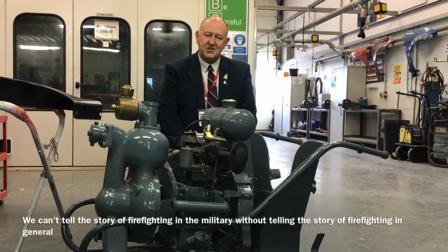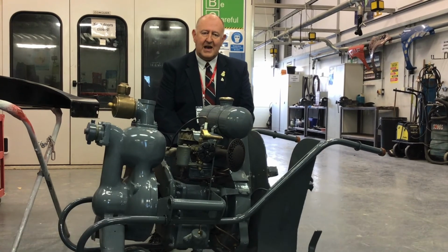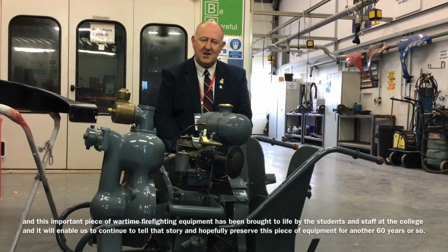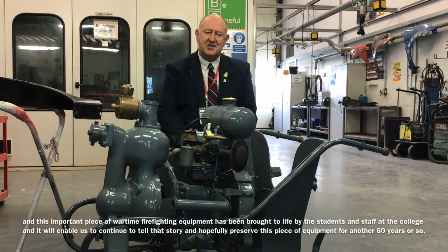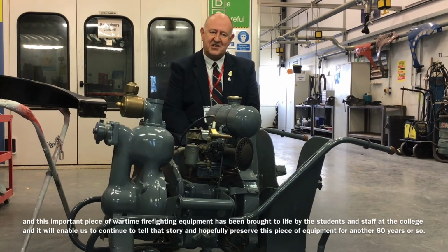We can't tell the story of firefighting in the military without telling the story of firefighting in general. And this important piece of wartime firefighting equipment has been brought to life by the students and staff of the college, and it will enable us to continue to tell that story and hopefully preserve this piece of equipment for another 60 years or so.